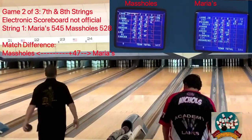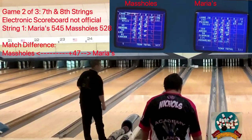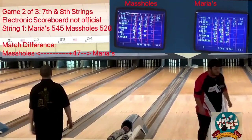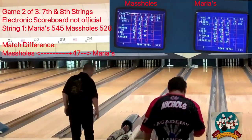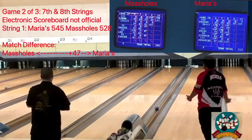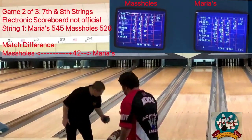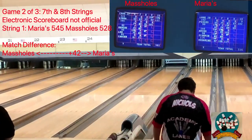And they're working on three spares to two. Massholes has the advantage in the marks. Harris here, on his spare, gets five, 89 through eight. Matt Nichols open here, 91 coming in through eight. Misses to the right. Harris, good bid, seven pin won't go. Nice try. Nichols for a 10, has it, 101 through nine. Harris, the 10 will give him 99. That's where he's at, 99 through nine. 516, 481. 52 pin lead in the match for Maria Subs.